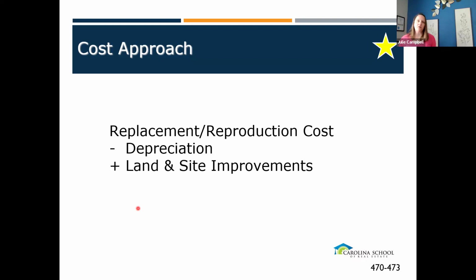But the truth is we're not building this structure today. This structure has been here. So now we need to take into account depreciation. We're going to lose some. There's some curable, some that needs to have some paint done. There's some structural issues. There's some functional obsolescence. So we've got to deduct these things. We've got to take into account these things for depreciation. That gives us a building valued at $81,750.